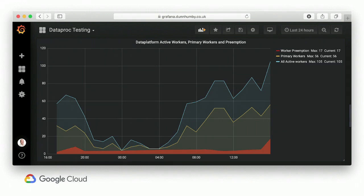Okay, so I said we use Grafana for visualizing monitoring data, and this is a screenshot from Grafana. This shows activity across our whole Dataproc estate over a 24-hour period. The blue line is the number of nodes that we actually have active on Dataproc at a particular point in time. When we took this screenshot, we had 105 nodes currently active.